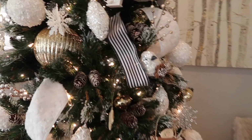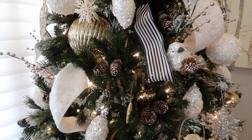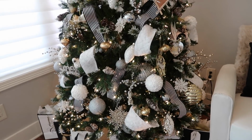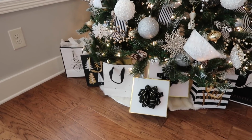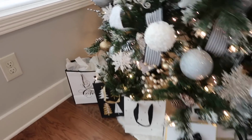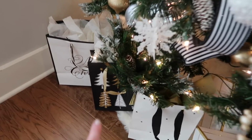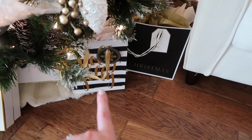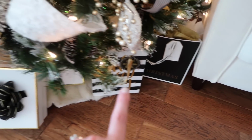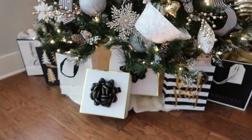So my idea was to add touches of black and white this year because we did get new light fixtures that are black. I'll show you those. But the black and white idea led me to all the new stuff I bought this year. So all of our gift bags and boxes are black and white. Some of these are from Sugar Paper from Target, and then some of these, like the Christmas tree one, let's see, the Holly Jolly, okay, that one's Sugar Paper, but I have a lot more in the closet, and they're actually from Office Depot. Can you believe that?